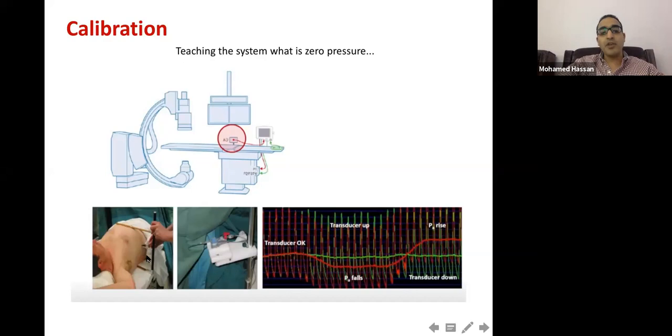And you know the patients are different. Sometimes you have a slim patient, sometimes you have a morbidly obese patient. So definitely the position of the transducer will not suit all patients. So you should check that the transducer is at the level of the heart, and this is really important not only for FFR but for any hemodynamic assessment, for example, measuring the pulmonary artery pressure in right heart catheterization.